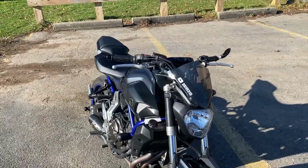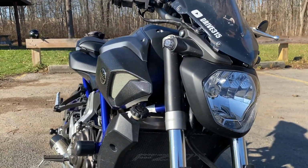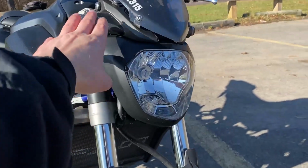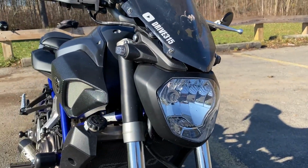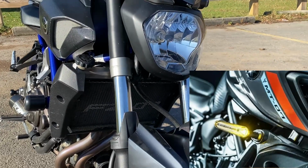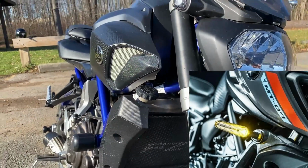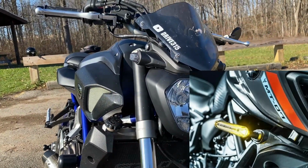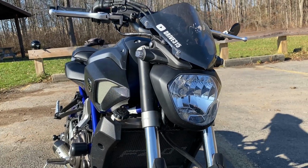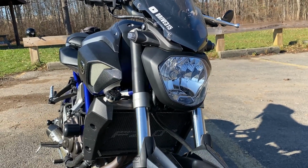Number 4 change on the new bike is gonna be the turn signals or blinkers. You see on my bike, the blinkers are right here above the headlight, but the new bike is actually gonna have LED blinkers that are on top of the radiator mount in this area here. But mine are not. These are aftermarket blinkers, and they look a lot more sleek than the original ones.